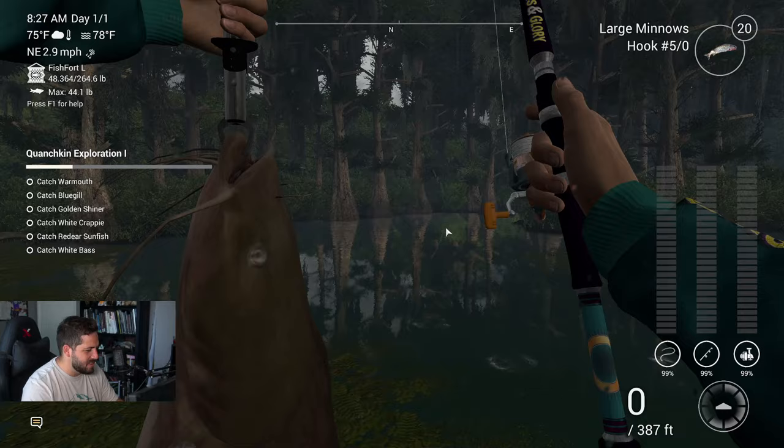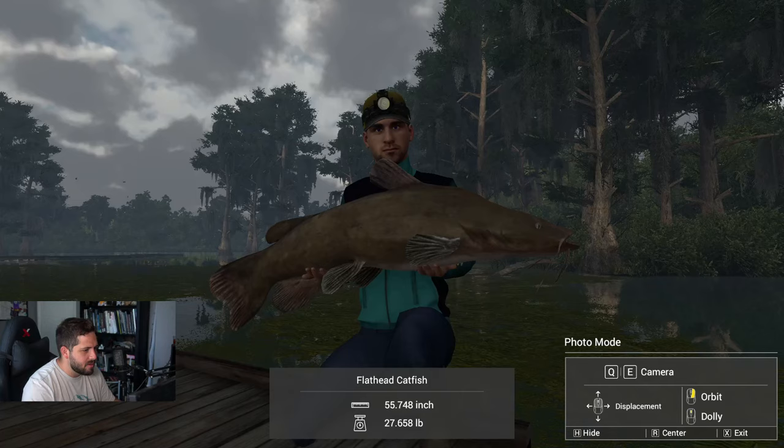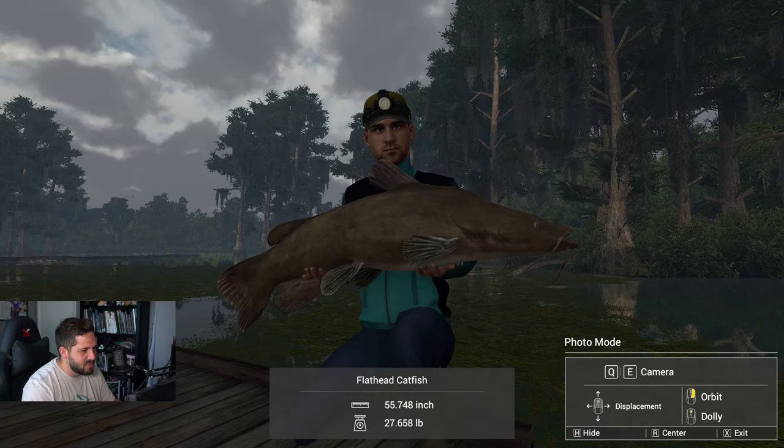A regular flathead catfish. Nothing exciting. But hey, look at this guy. Goodness gracious. And this is just a regular one. There are uniques in here. And we still haven't landed one, but that is a good size, 27 pounds, 55, almost 56 inches long flathead catfish there. That's pretty cool.